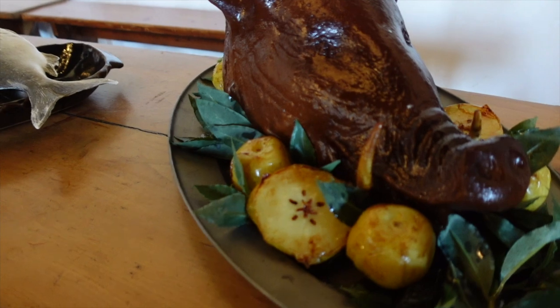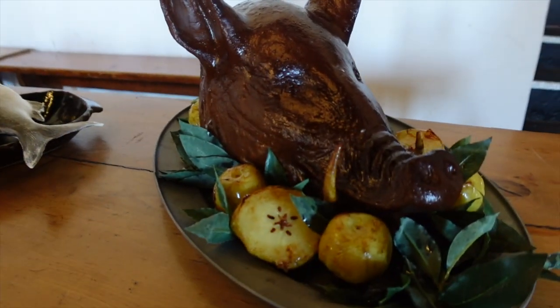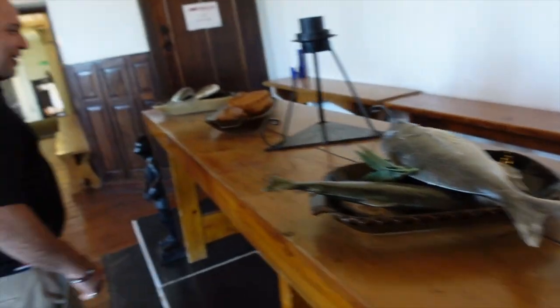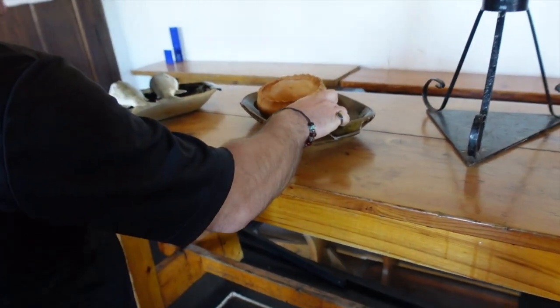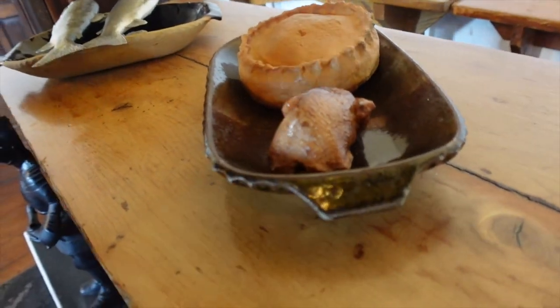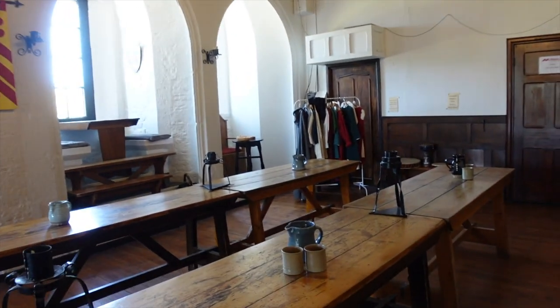So these are the kind of things they would eat. Fish and pies and piggies. I'm happy with that. What's that? Guinea pig? It's probably like quail or maybe, yeah. We've got a fancy dress corner.